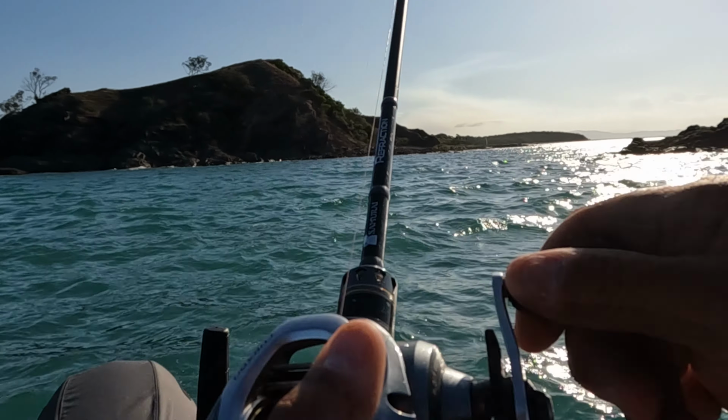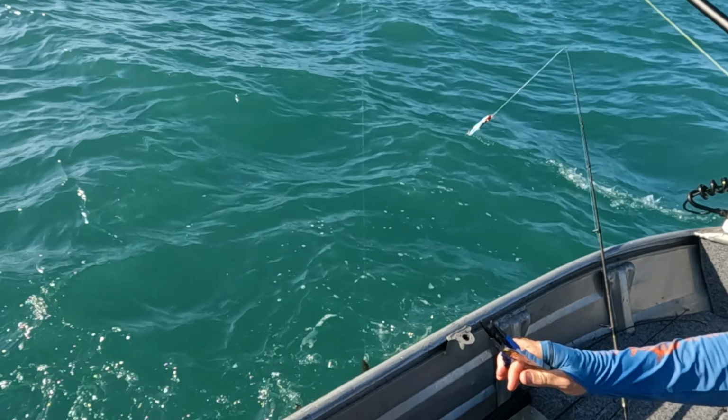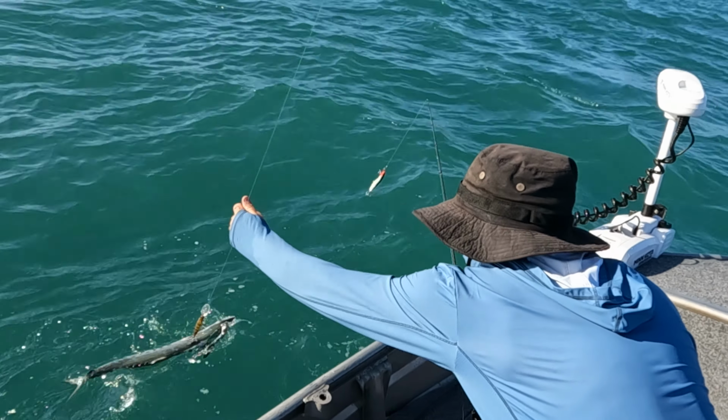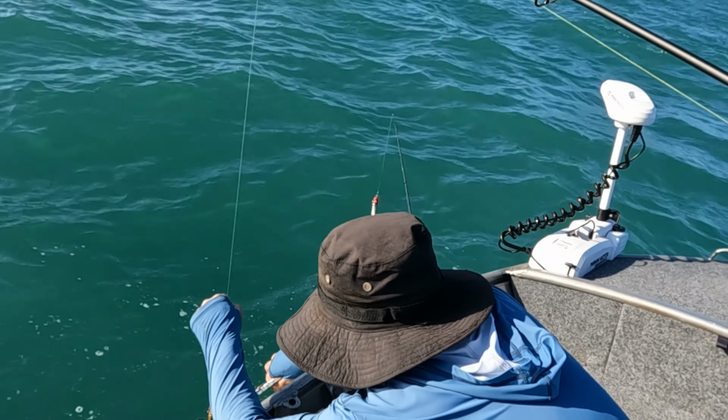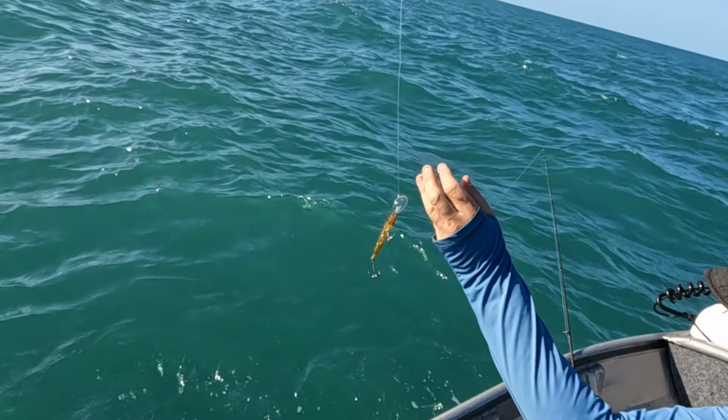Alrighty. See if I can get him with the pliers. Got those pliers there. He's only just pinned. Watch, he doesn't shake him, India. Nice. Thank you.